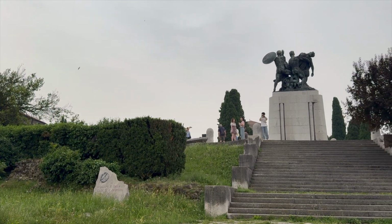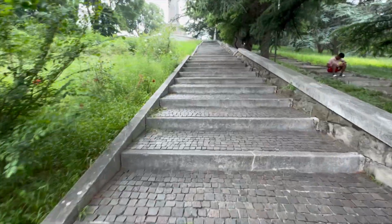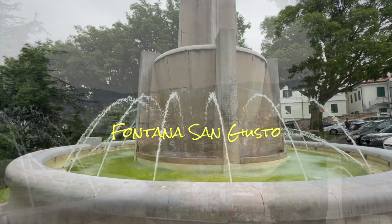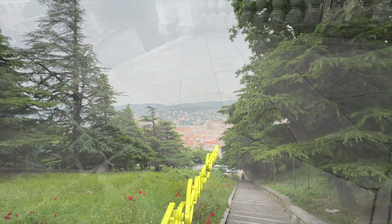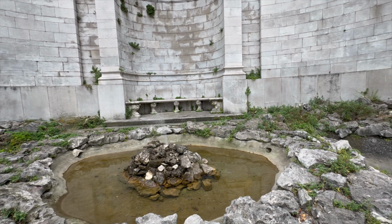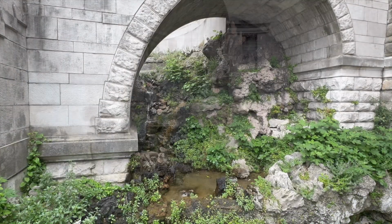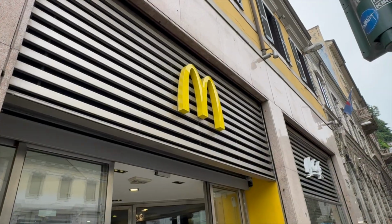As we leave the castle, we see a statue for the fallen soldiers. We leave the fort to continue to walk up more steps to a fountain. Another amazing view of the city. We start heading back down on the giant staircase. It was built in 1838 and was only made of sandstone. Of course, near the bottom of these steps was a McDonald's, but we did not eat here.